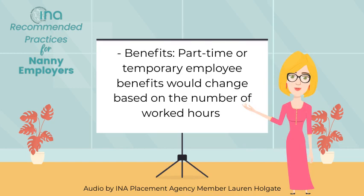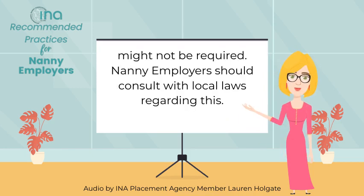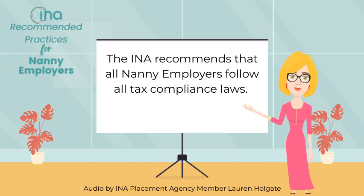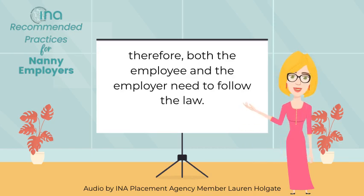Benefits. Part-time or temporary employee benefits would change based on the number of worked hours and time in the job. Fewer hours and or shorter commitments would mean that PTO and other benefits might not be required. Nanny employers should consult with the local laws regarding this. Tax compliance is always required. The INA recommends all nanny employers follow all tax compliance laws. Part-time, temporary, and long-term caregivers are still employees. Therefore, both the employee and the employer need to follow the law.